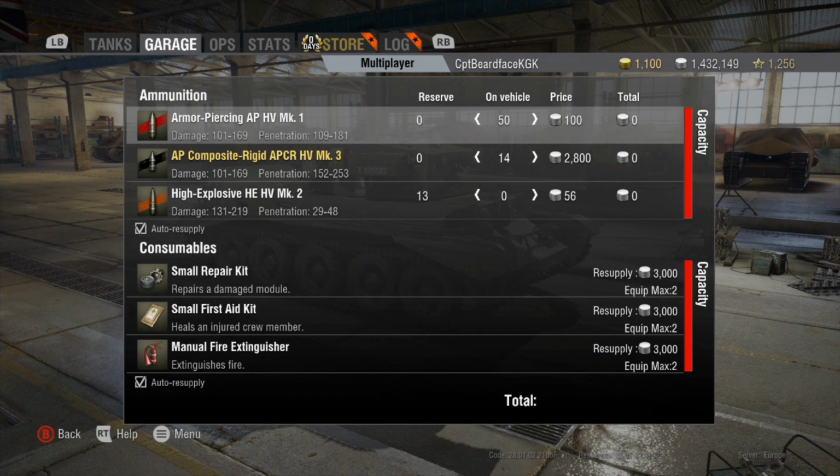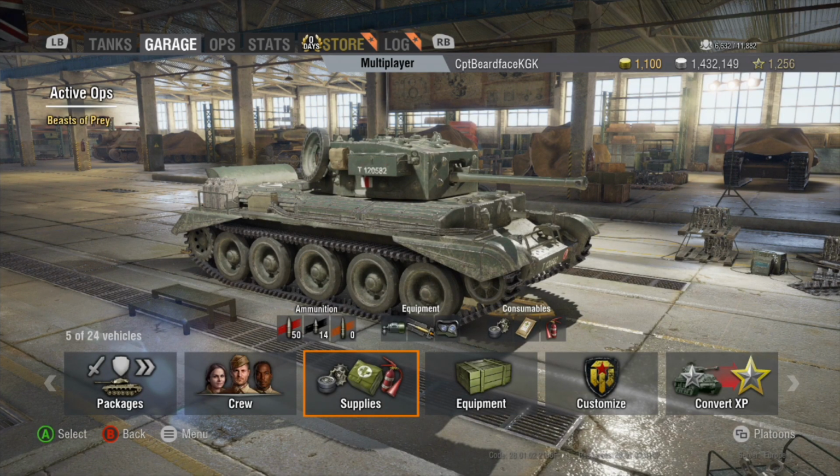100, nice and cheap on your armor piercing. 100 silver per round. 2,800 for your APCR. 56 for your high explosive. I don't bother with the high explosive on this. I just don't really see the point. I've been quite boring with the consumables on this. You could put pudding tea on instead of the fire extinguisher. You don't tend to get set on fire too often in them, but that's really down to personal preference. With it being a lone tank, I just put the basics on there.